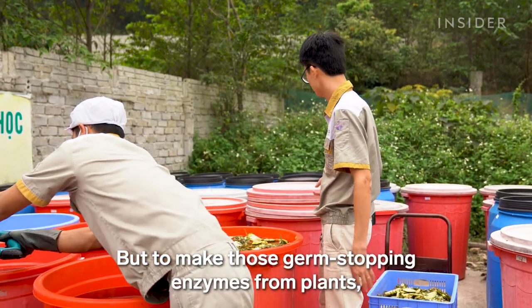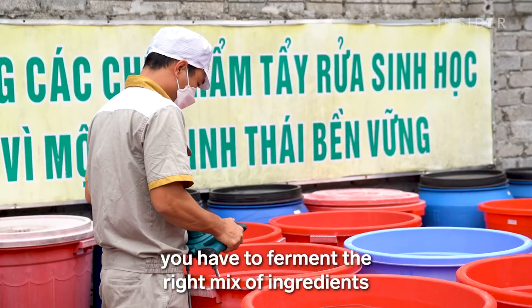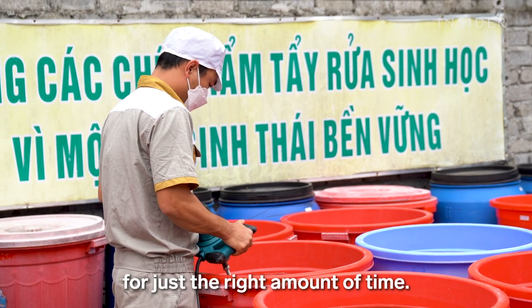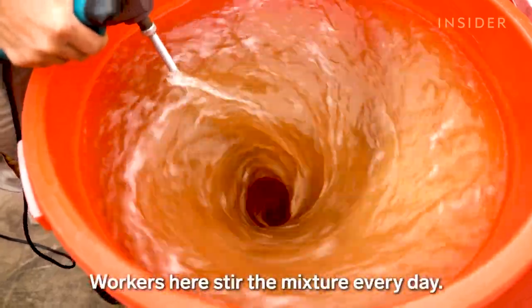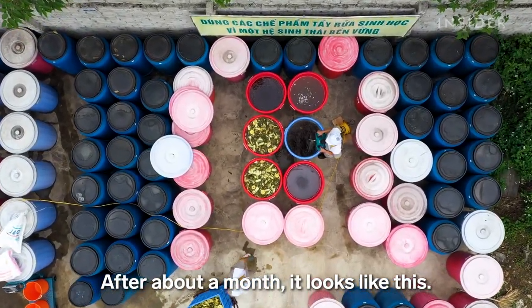But to make those germ-stopping enzymes from plants, you have to ferment the right mix of ingredients for just the right amount of time. Workers here stir the mixture every day. After about a month, it looks like this.